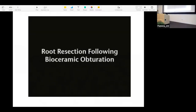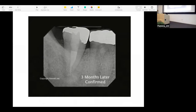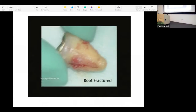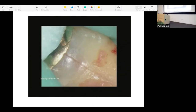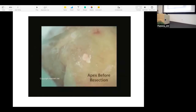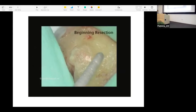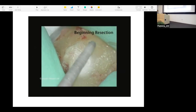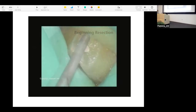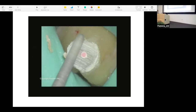This is Ollie. Back in Boston, he had a case, third molar, suspected fracture. He filled it, turned out to be fractured, so he had to extract it. You can see that it has a casting. I think the tooth was fractured before the casting. That's why they put the casting. Anyway, when he extracted it, he decided this was a great case to section because he had filled this C-shaped canal with bioceramics. So here comes Dr. Nasse. He's now starting to work from the apex back up to the CEJ area. You can see there's a master gutta percha cone surrounded by sealer.